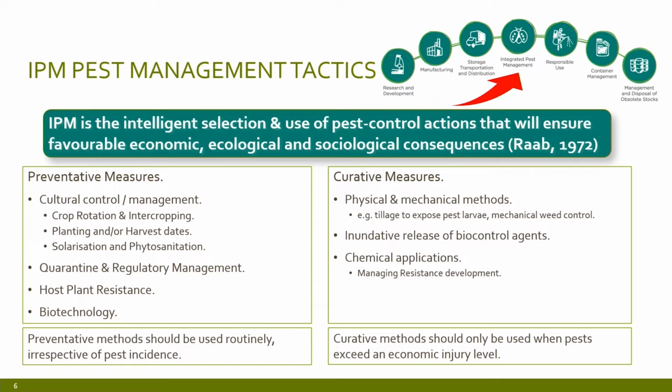And then perhaps a particular instance of host plant resistance is the use of biotechnology to impart particular resistance characteristics to a crop. And we've seen the development over the past 20 years or so of herbicide resistance and particular resistant traits as well. So all of these preventative measures should be used routinely, irrespective of whether the pest is there or not.